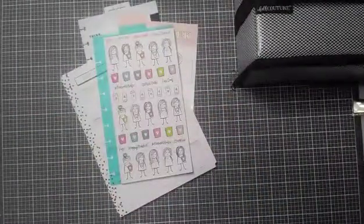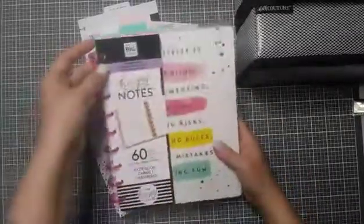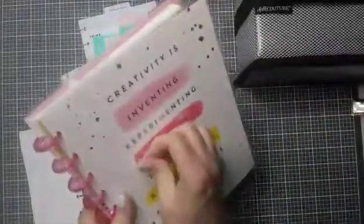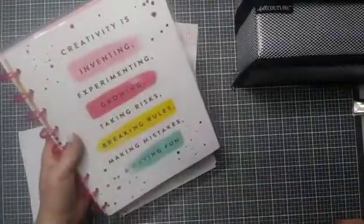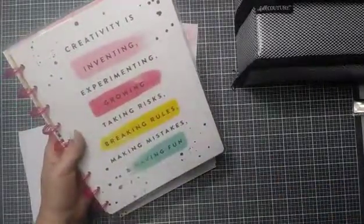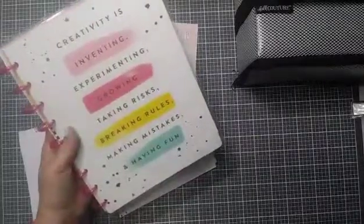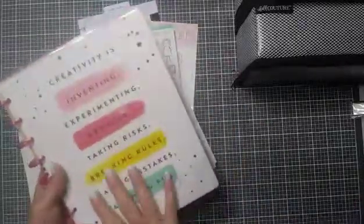Okay, next up I got this dot grid paper Happy Notes. It's got the clear mini discs that are plastic in the pink, and I love the pink, but I'm just going to go ahead and admit the reason that I got this is for this cover. Creativity is inventing, experimenting, growing, taking risks, breaking rules, making mistakes, and having fun. I absolutely love this cover. I like this quote a lot. It's got the gold foil going on.